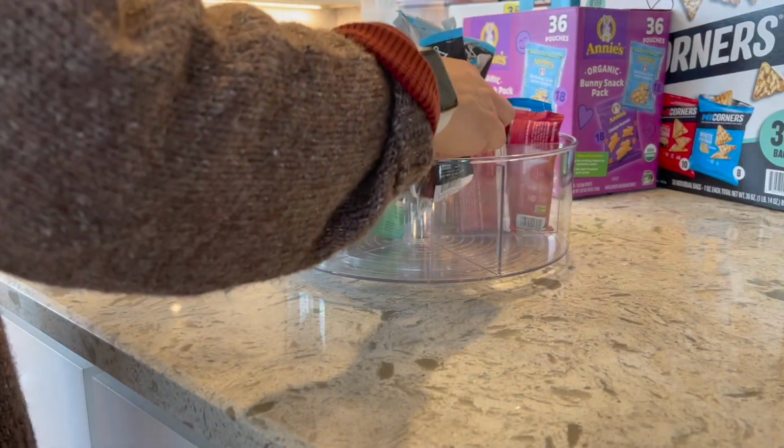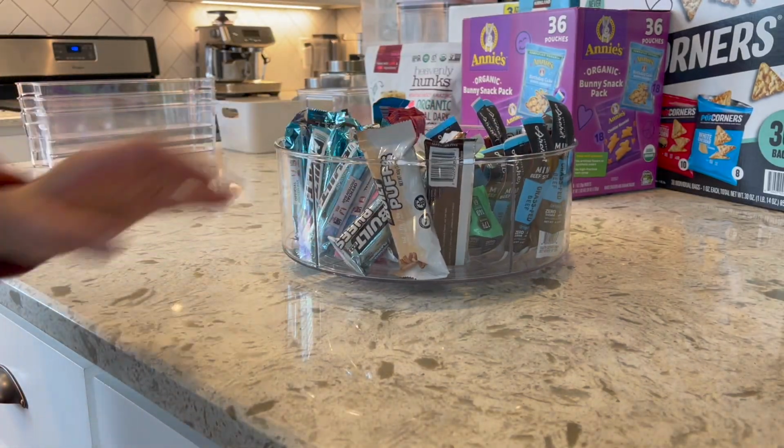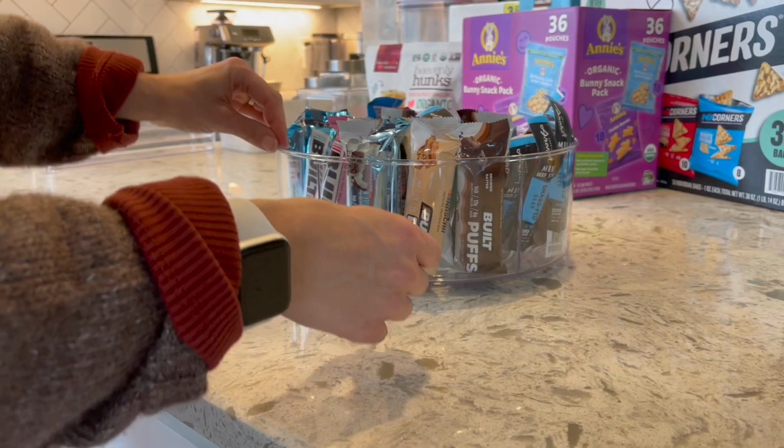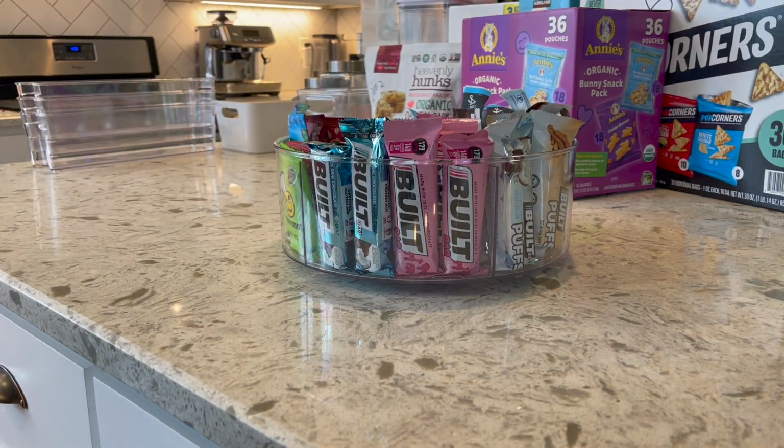Now it's time to restock all the snacks. My kids have been asking for all of these snacks all day, and I was like, you gotta wait until I get it all restocked, you guys, and then you can have some. But yeah, I'm getting it all restocked.